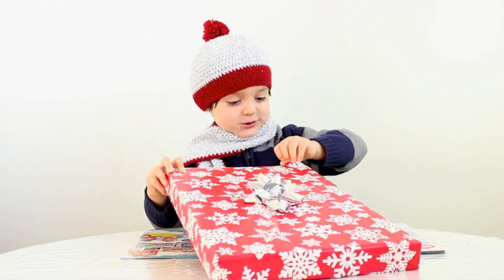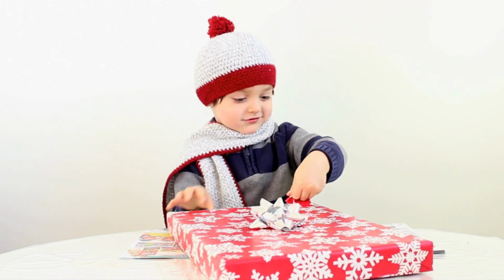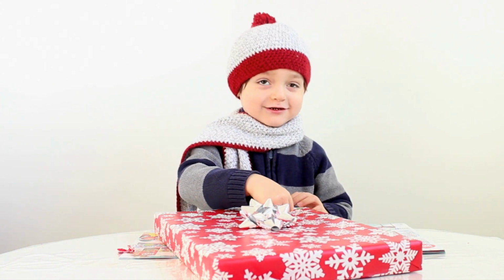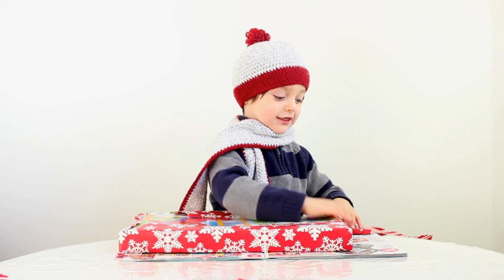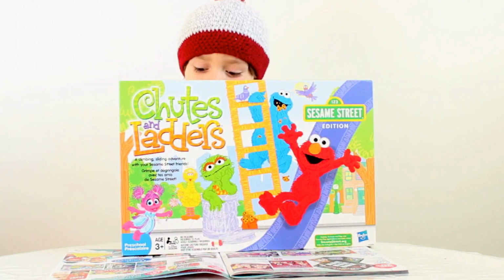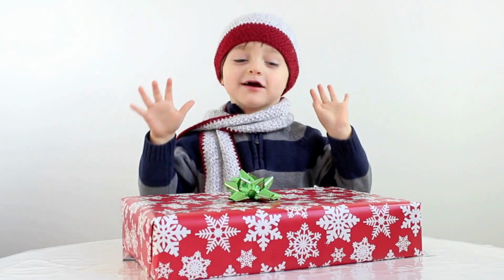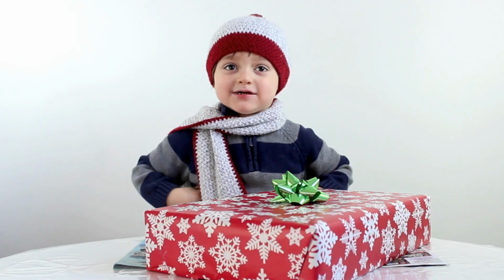What is it, Mama? I don't know what's in there. Oh, what's that? Open it up, let's see. It's feather trading! Cool. Sesame Street shoots in ladders. I can't wait to play. Pie Face Showdown. Where did it come from? It popped out. This book is awesome.